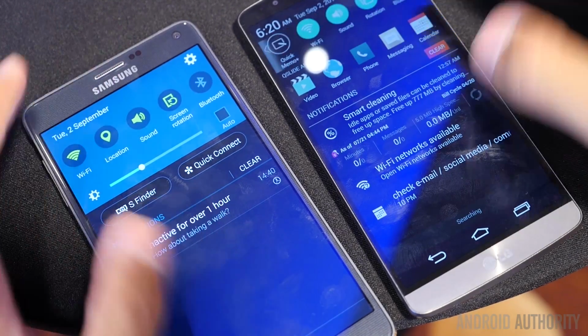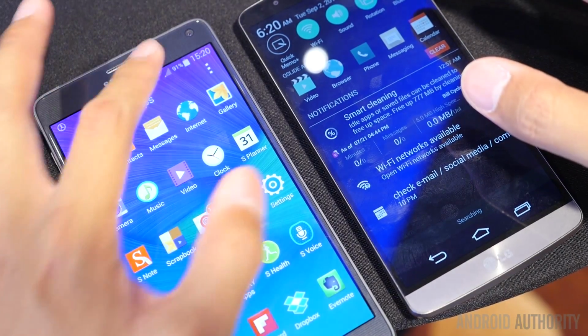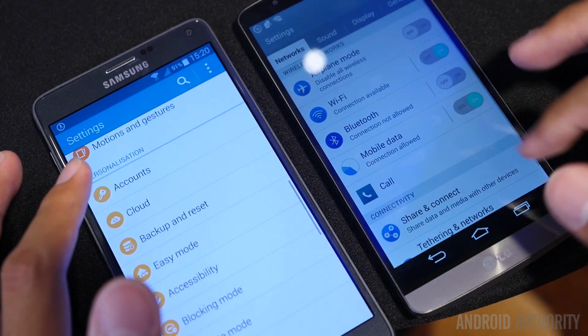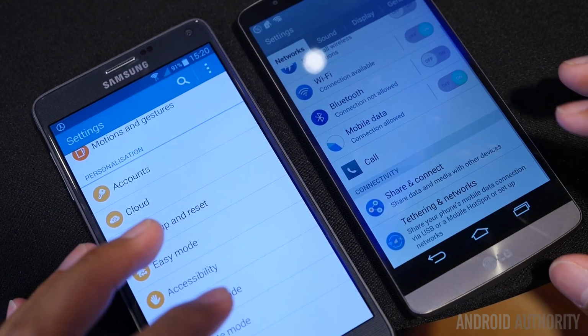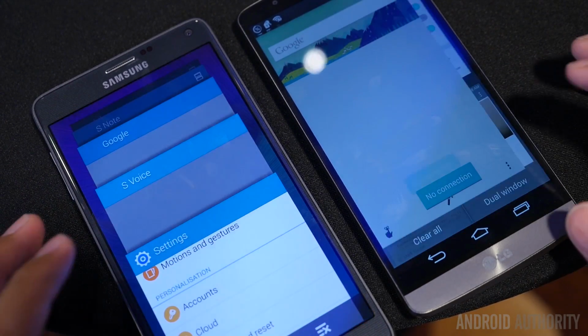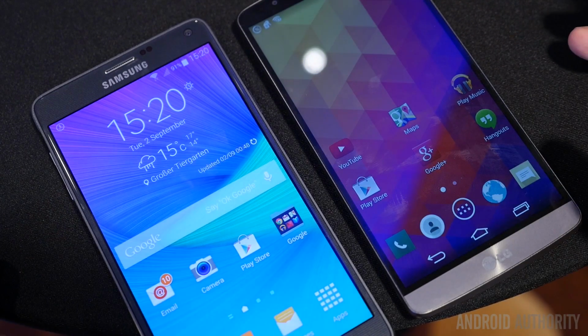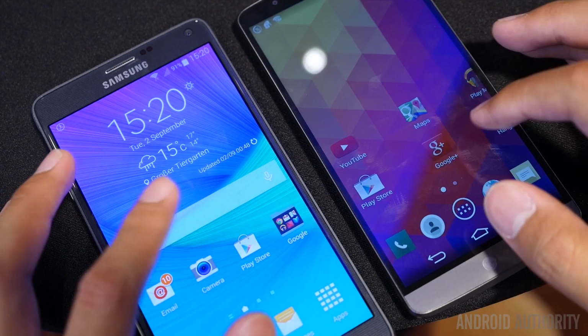And finally, in software, we take a look at the feature-rich package of the Samsung Galaxy Note 4, which adds enhancements onto previous packages, including in the S Pen and in multitasking. In multitasking, you now get the ability to trigger the multi-window straight from the recent app screen and be able to seamlessly move from it and the floating app apparatus very easily.